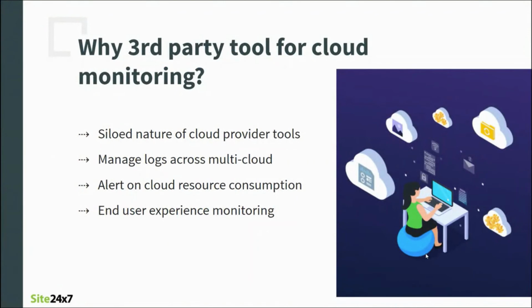Third party tools like Site 24/7 provide a more advanced and deep down cloud management and monitoring solution. So with a third party tool, you get to avoid the siloed nature of native cloud provider tools and monitor a multi cloud infrastructure. You can also manage the logs across the multi cloud infrastructure to process and troubleshoot them with ease. Get alerted on the cloud resource consumption and set thresholds at resource level. You can also obtain full fledged end user experience monitoring. So, shall we check out why Site 24/7 can be your perfect third party monitoring tool?